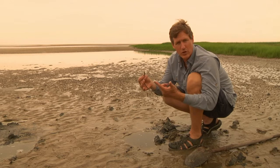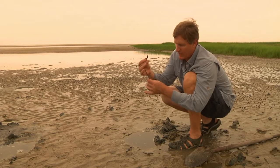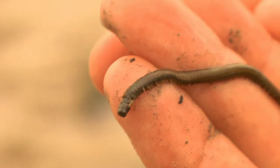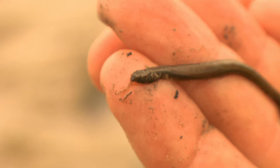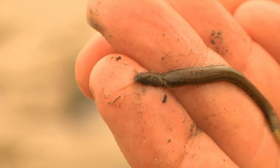This wonderful tube is great protection from a lot of predators. Things can't get at this worm. He can go way down in the tube down here, and even a sandpiper, who has a specially modified bill that's designed for probing in little holes like this, can't get him if he's all the way down at the bottom.